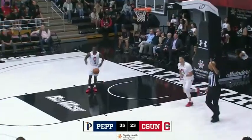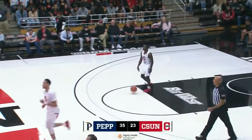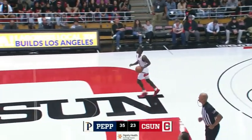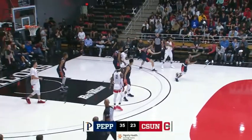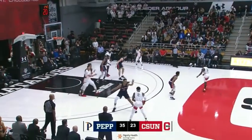Off the glass. Matadors need to get this under 10 before halftime. Try to get it down to 8 to 6 points. Pepperdine 35, CSUN 23, under 2 minutes to play first half. Henderson right wing for CSUN. They'll reverse now to the left side.